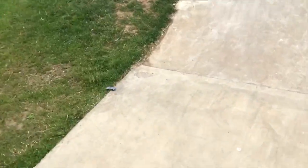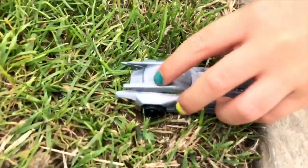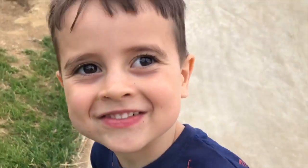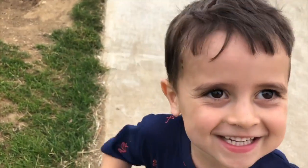And there you go. There's the all new Batmobile. It's made out of plastic. It's got a metal base. And do you like it, Jack? What do you think? Good.